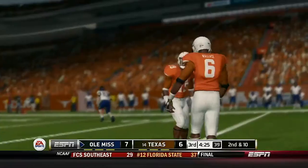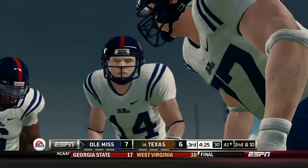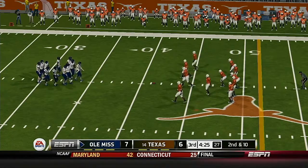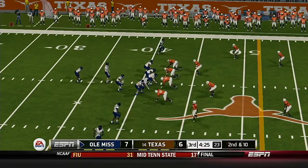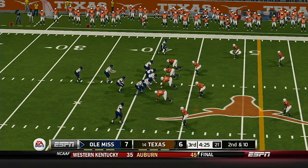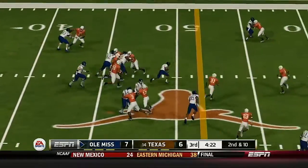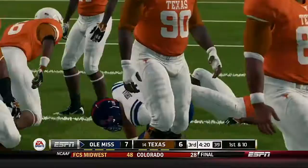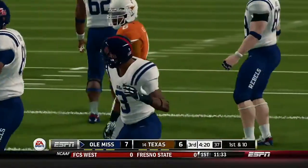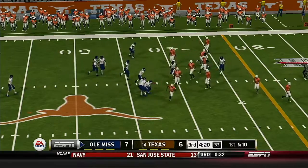Quick strike and he drops it. Not a great throw by the quarterback, but to be fair, that was pretty good coverage. From their own 41-yard line, it's second down. He's at midfield. He's taken down at the 42. Good solid running right there. Getting past the defensive lineman and into the secondary before he could be stopped.